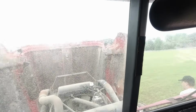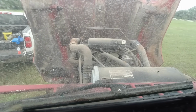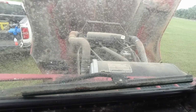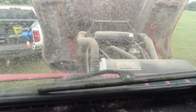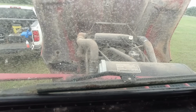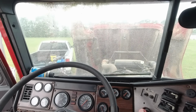All right, you're good to go. So we're about to see. Let's see if it'll spin over. First try in six years. Oh, my bad. I hit the, I'm gonna have to use the override thing. All right. Okay. The good thing is it's not locked up.